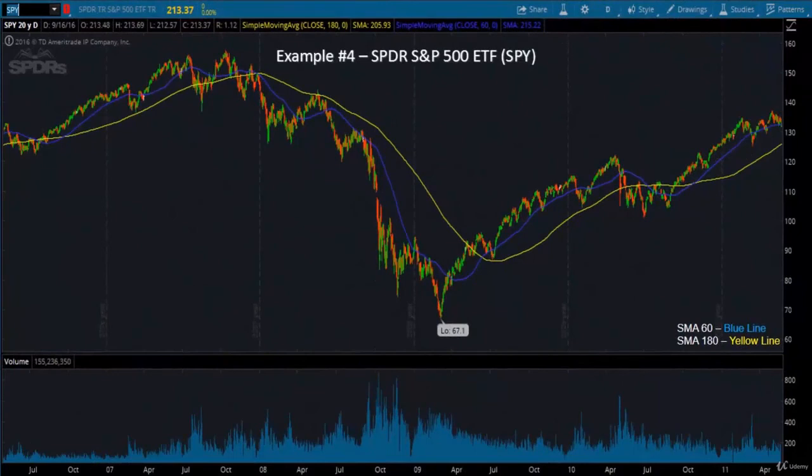Okay, another example, SPDR S&P 500 ETF. This is an ETF that's designed to track the overall performance of the S&P 500 index. Now, let's take a look at point A. The SMA 60 crossed above the SMA 180, and both lines were sloping up, so this was an uptrend signal. The blue line crossed below the yellow line at point B, and both lines were sloping down. In this case, you could easily predict that there would be an incoming downtrend.